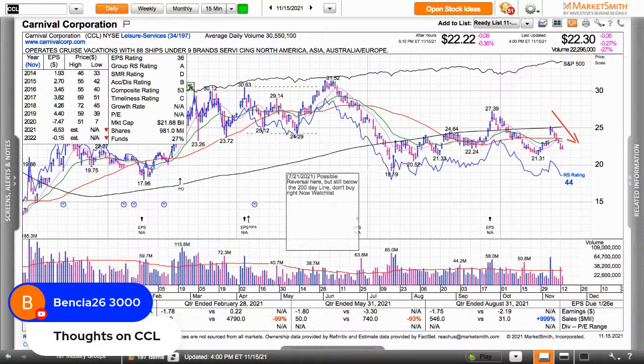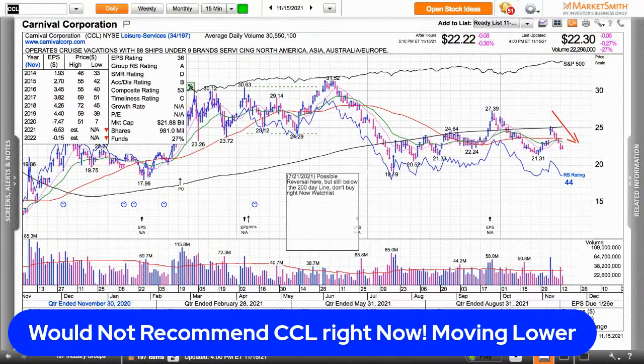Moving lower. And remember, here's my thing. I always like to buy stocks as they're moving higher, not as they're moving lower. And right now, unfortunately, CCL is moving lower. So I don't want to be the pioneer here. It came up to the 200-day line. It bounced down. You don't want to see this. You want to see it come and then go through the 200-day line. But it found resistance there. So right now for Carnival Cruise, probably the ceiling is about 25.